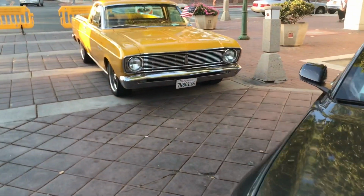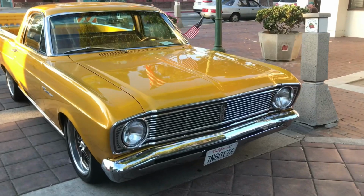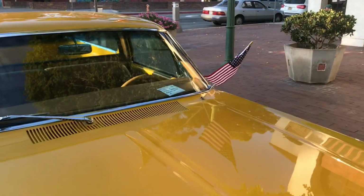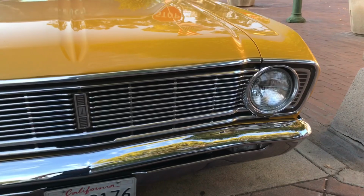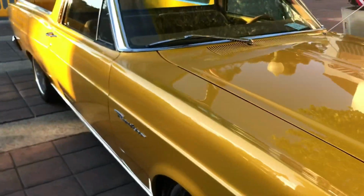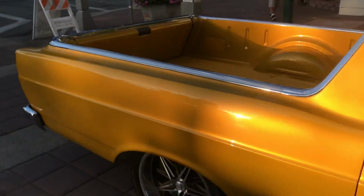I think this is a 67? 66? I think this is the very last year of the Ranchero Falcons. Let me see. 66. I'm thinking this is the last year for the Falcon. There goes Blair. Man, I'm feeling fat. I've really porked up lately. I've been eating and drinking way too much. Anyway, I believe this is the last year of the Falcon.